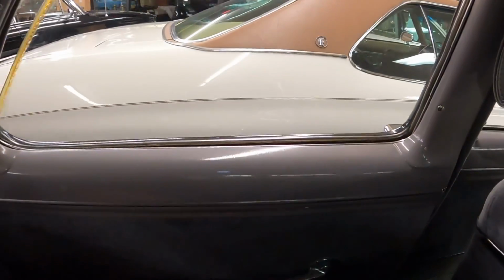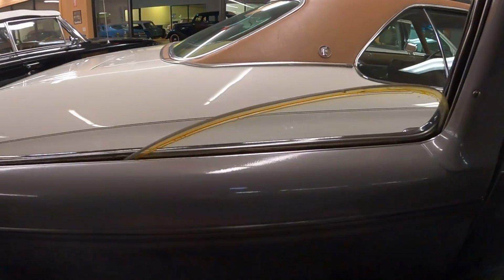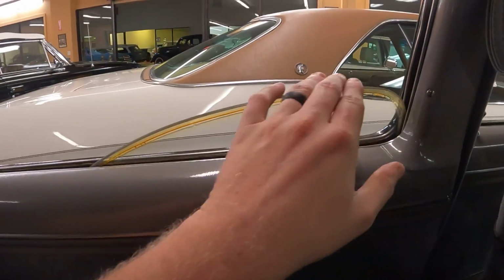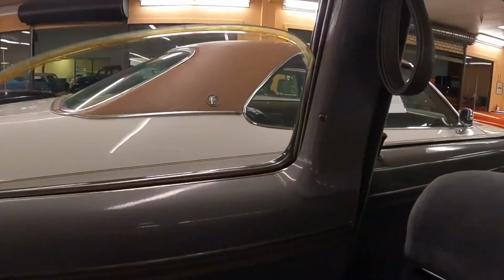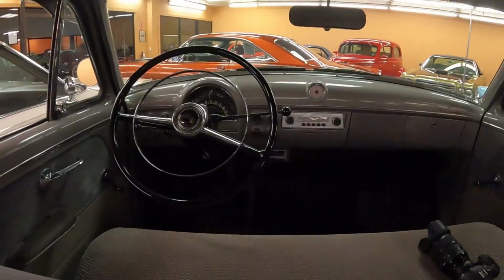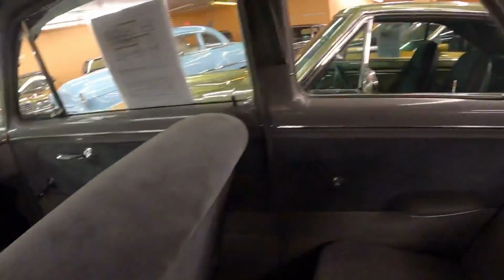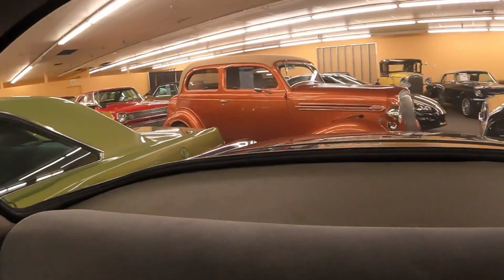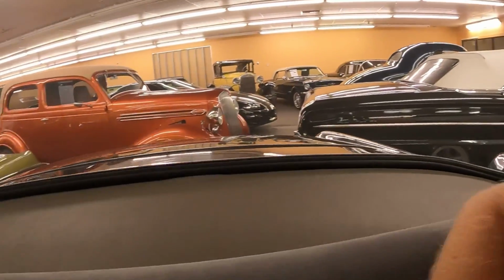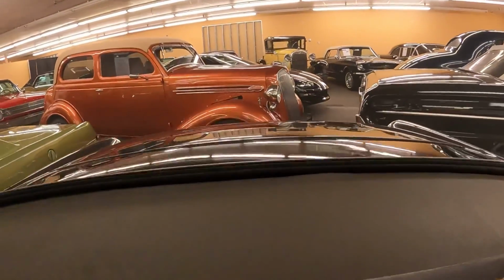The windows do go down back here. And they go almost all the way down. Not quite, but almost all the way down. This is what the active front view looks like. This is what it looks like outside the rear window. Notice it's a wraparound windshield back here. Rear piece of glass. Nice shelf.